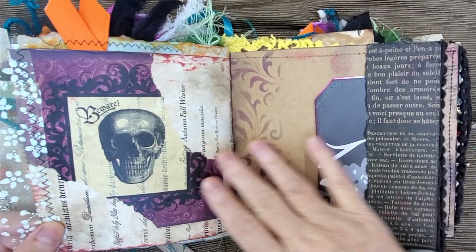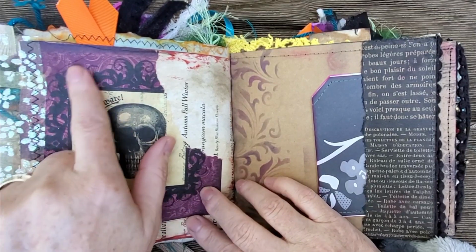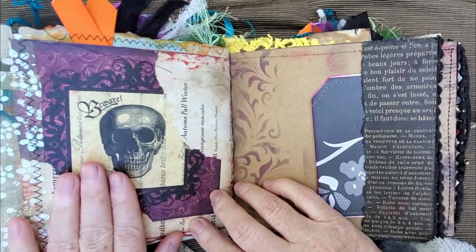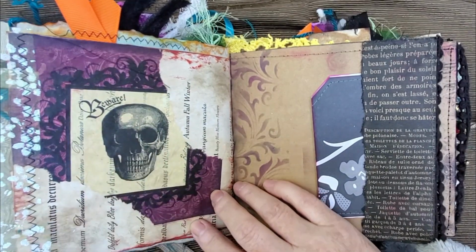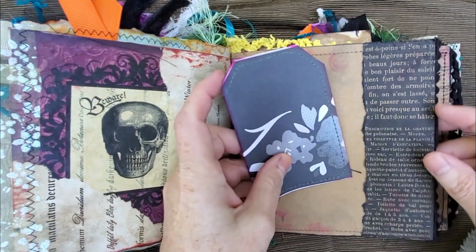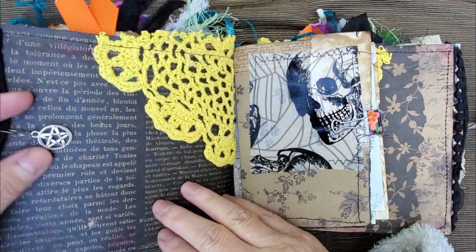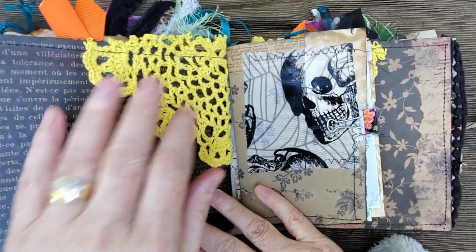And at the end, here close to the end of the first signature, we have a skull. This is decoupaging, and in the front I used the corners, and here I show you the actual picture in the middle, beware. And then over here is just a little folder like this to write on. And over here is a pentagram. So that's the end of the first signature with this web over here.